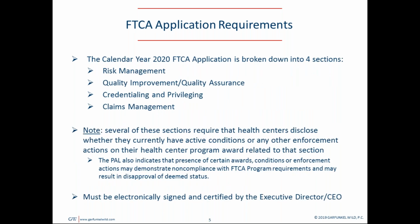So again, this year's application is broken down into 4 sections: risk management, quality improvement, quality assurance, credentialing and privileging, and claims management. In several of the sections of the PAL, the HRSA notes that health centers have to disclose whether they currently have active conditions or any enforcement actions on your award. And they note that the presence of certain awards, conditions, or enforcement actions may demonstrate noncompliance and may result in disapproval of deemed status. Right. So if you have a condition right now relating to any of the topics we're going to talk about today, please contact us as soon as possible, because we've got to get a condition lifted before July 1 or have a plan for it so that they don't come and reject your FTCA application based on it.